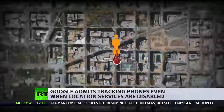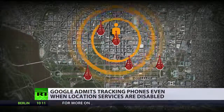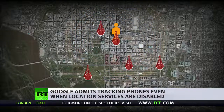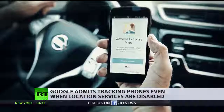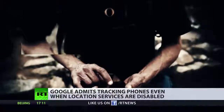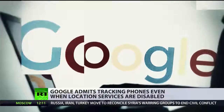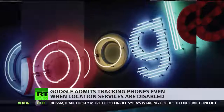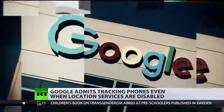Essentially, what you need is a few pieces of information. You need the unique identity of the phone itself, which every phone has. And in this case, they're using cell tower locations. And so if you have a single cell tower, then that will only tell you something about a radius around which the phone is somewhere. But if you have, let's say, 3 cell towers that all have different distance locations, then you can triangulate pretty closely to where the actual phone is.